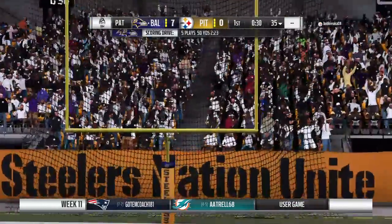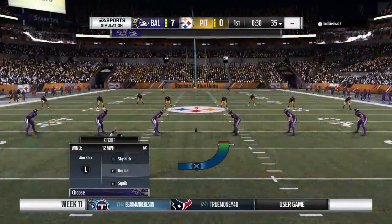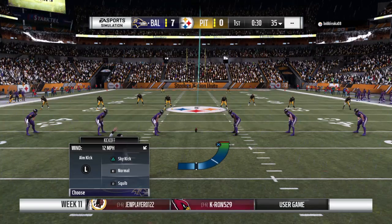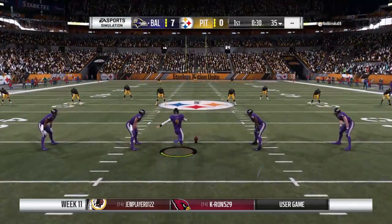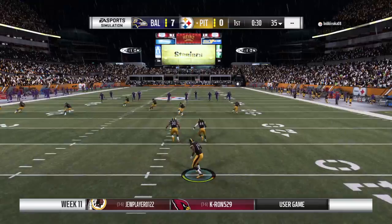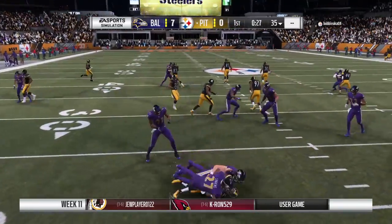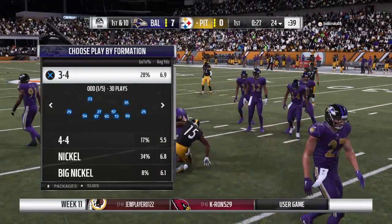Footing always a concern, but the extra point's up and good. And it's now a 7-0 game. Here's Tucker now out to kick this one away. Now Ross to return. And he'll be brought down at the 23, make it the 24-yard line.